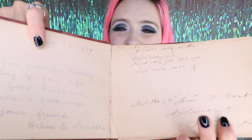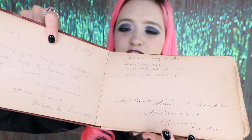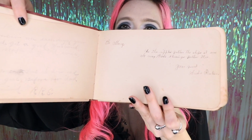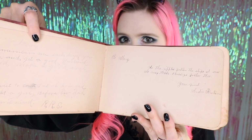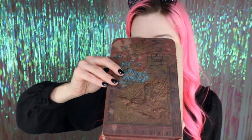I don't want it to fall apart. This is kind of tricky. But look at all these writings and well wishes from the 1800s. It just blows my mind to think of how long ago this was. So I love things like this that are personal, that capture people from another time. That's kind of the one thing that I really love to collect for sure.